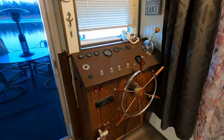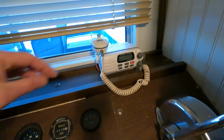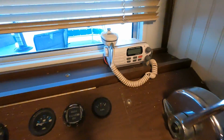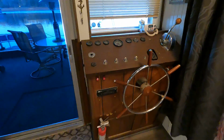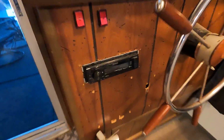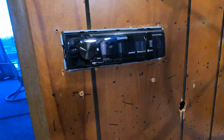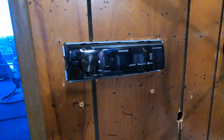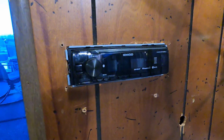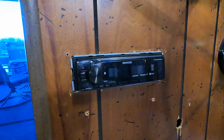Here we are at our helm station. This is a single helm. We've got a standard Horizon Eclipse Plus VHF ship-to-shore radio. There's your NOAA weather band that you just heard whenever I clicked that on. We've got a Pioneer. This is a Kenwood. This is an AM, FM, USB, auxiliary input, Bluetooth, iHeart ready, Spotify ready, Pandora ready stereo.